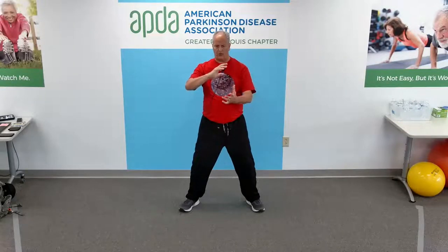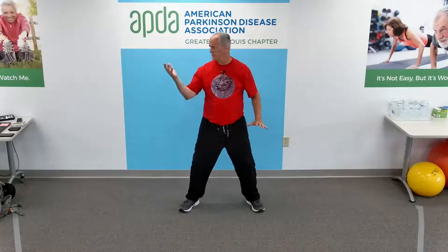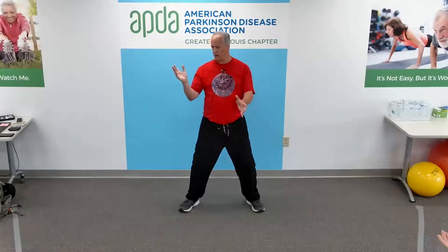Side-to-side neck exercise next. Inhale, two prayer hands. Tai Chi ball, left hand on top. Exhale, right hand, right shoulder. Inhale, two prayer hands. Right hand's on top. Exhale, left hand, left shoulder. Inhale, two prayer hands. Left hand's on top. Exhale.